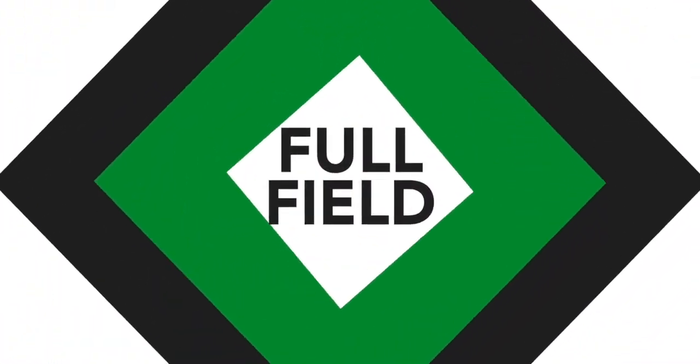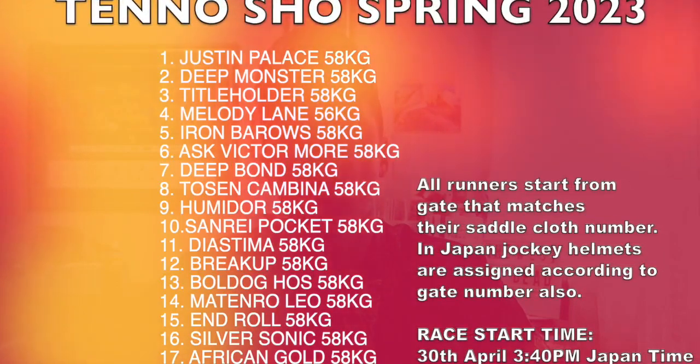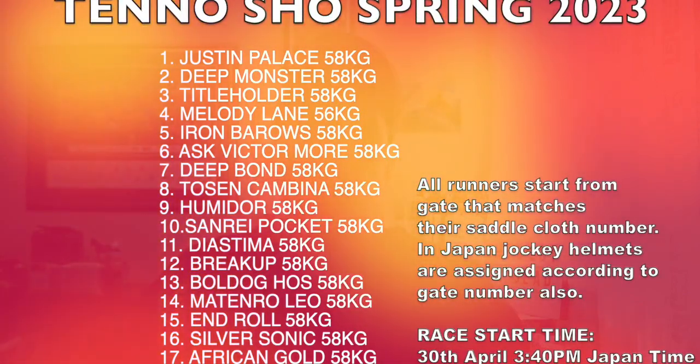Deep Impacto! G'day World Wide Web, Lew Dub with the world's most detailed Tenno Sho Spring Preview. That's right, Japan's premier 2-mile race returns home after 2 years at Hanshin. We're back at Kyoto Racecourse after a couple of years of refurbishments. We've got a new grandstand, a new parade ring, and some new turf has been laid as well.